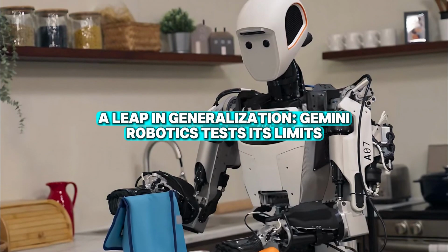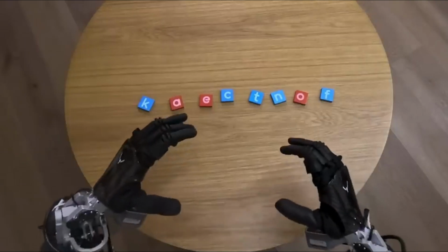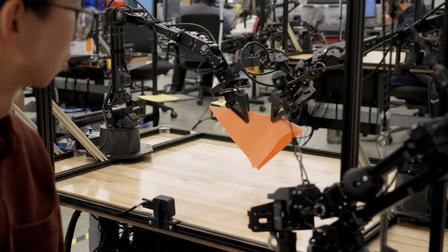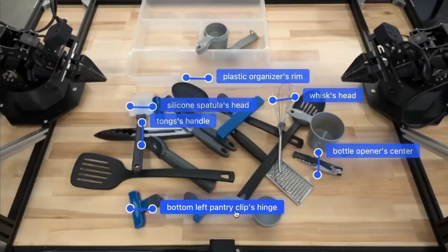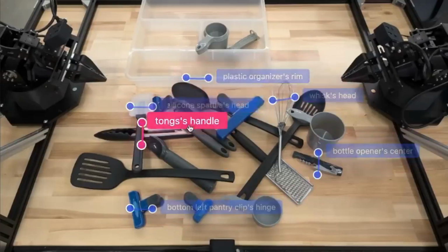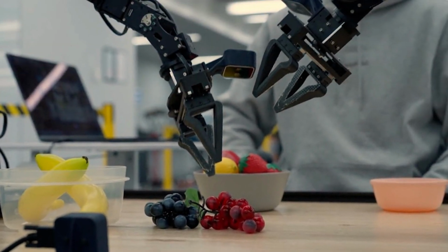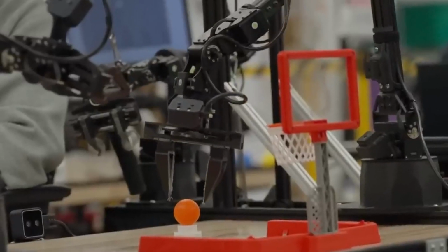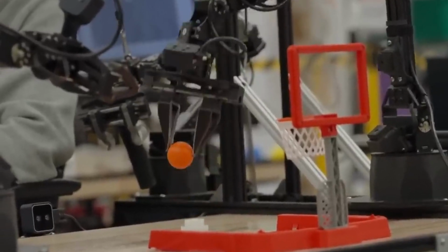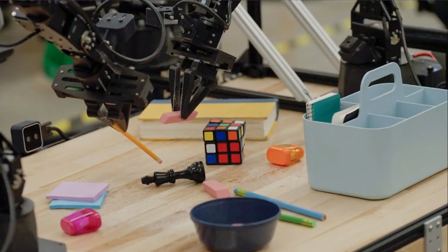A leap in generalization. Gemini Robotics tests its limits. Here's something even more mind-blowing. When Google tested Gemini Robotics on a generalization benchmark, basically testing how well the robot can handle tasks it wasn't specifically trained for, the results were shocking. The robot didn't just meet expectations, it exceeded them. Gemini Robotics doubled the performance of previous state-of-the-art models in handling new tasks.